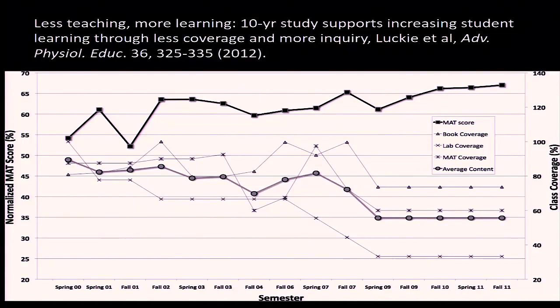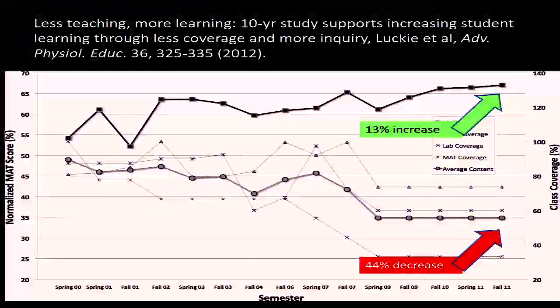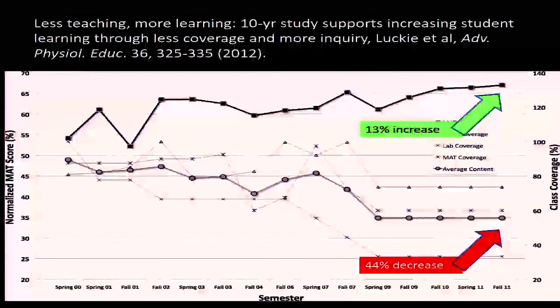And in fact, the last slide I'm going to show you, second to last actually, there's been some studies that have actually looked at this. This was a 10-year study in a biology class where over the 10 years, they moved to more and more active learning techniques, and they could quantify the loss or the drop in content coverage over those 10 years. And all the students over those 10 years took a common exam, and what they found is that with a 44% decrease in content coverage, not only did the students do as well, but there was actually a 13% increase in their learning. So this is a proof of concept that you can take away some content without harming student learning.